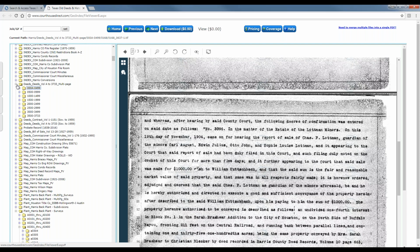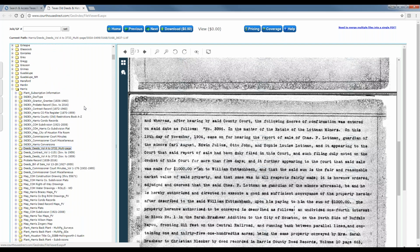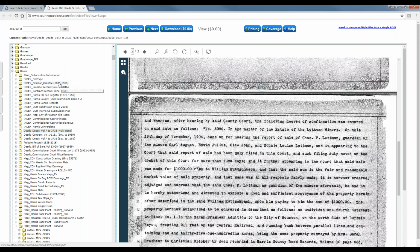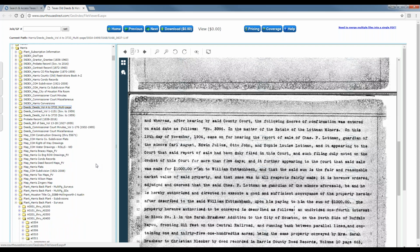Now, again, I'm in Harris County. In Harris County, you'll notice we have a lot of different types of documents. Again, we have the grantor-grantee indexes, and then we have condo records, City of Houston file room records, and commissioners court records. So we don't typically stop just at the deed records if we can. If there's other records that are helpful, we're going to go find those.